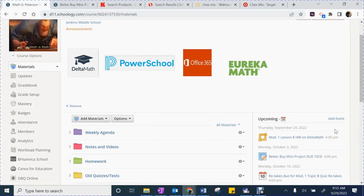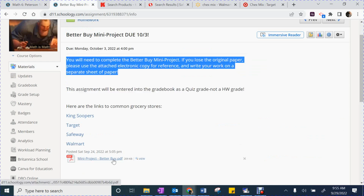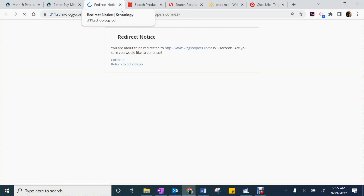So I'm going to go to our Schoology page, and on the right hand side it says Better Buy Mini Project. If you click that, it's another description of the project. It also has an electronic copy of the piece of paper your students received, but it also has the links to the 4 stores they can shop at. So if we click the link, it will open a new tab to the store. You might have to click continue.